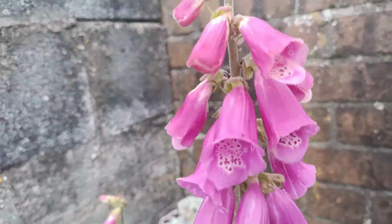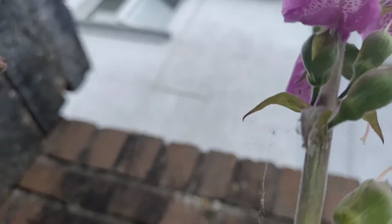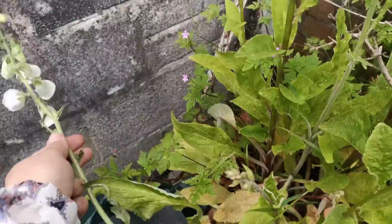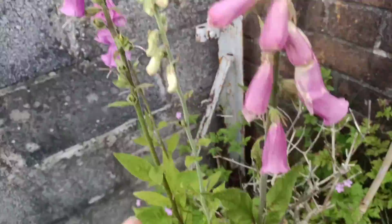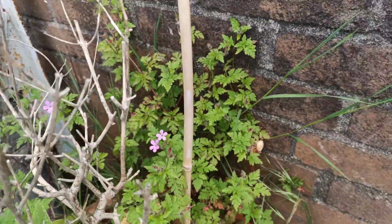So you've got these growing right by here. Look how pretty they are. Really nice. And then look, you've got white ones growing this side. See? Nice and white. Oh, there's a few different ones. You've got wildflowers growing in there too.